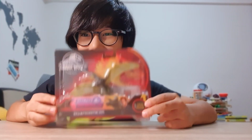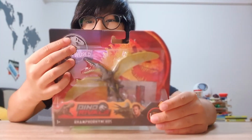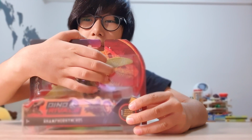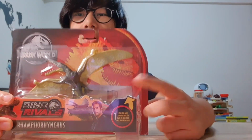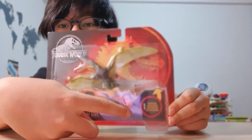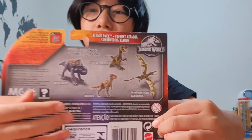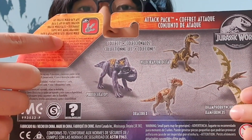And it's time to get into this Jurassic World Dino Rivals Attack Pack Rhamphorhynchus. So, here it says a Jurassic World logo, and here's a bloody image of a T-Rex in the background, kind of weirdly covered by the plastic in the Rhamphorhynchus' wing. Here it says one collector card with an arrow pointing to this little collector card over here. Here's a Triceratops and a T-Rex, and here's Owen, and then here you see the Rhamphorhynchus, Velociraptor Delta, Protoceratops, and Dracorex. Velociraptor Delta is actually also from the movie. It's just a Velociraptor with a name, basically. And here it says, scan in the Jurassic World Facts app.